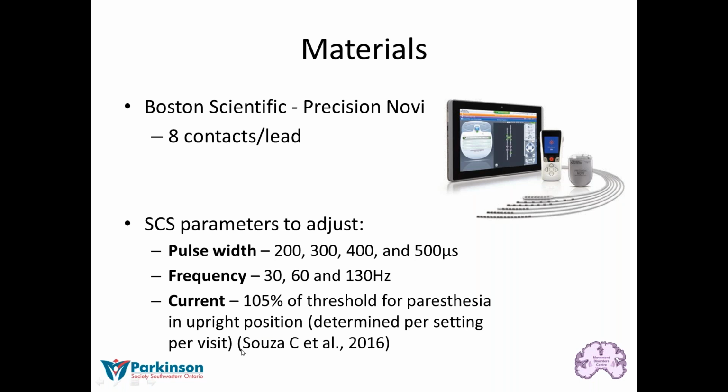This was discussed in a previously published paper. We pretty much copied those parameters, and I chose parameters that seemed to work well in previous papers. That's how we came about the programs to test. The programs are a combination of these, a total of 13 or 14. The combination of 500 and 130 together, the device did not allow.